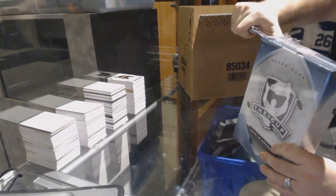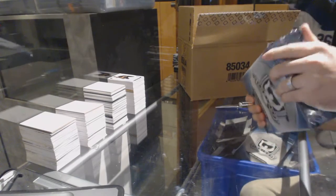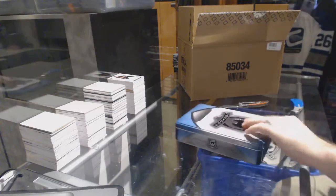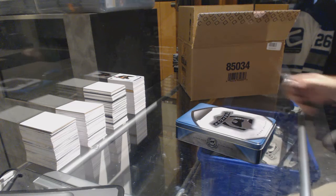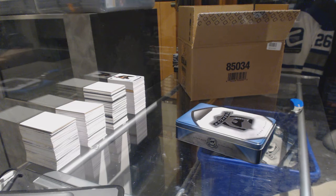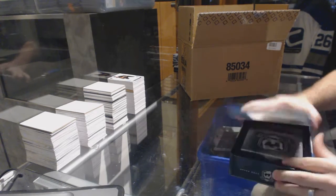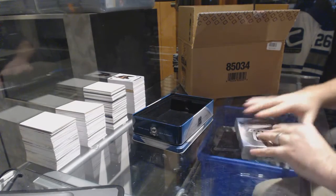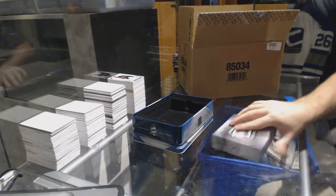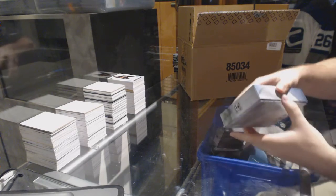All right, did anyone change their guess on the case hit now to a Vancouver card? All right, Jerry, just for you, I'm going to make this tin completely different. Watch me work my magic. Still saying Larkin 99.